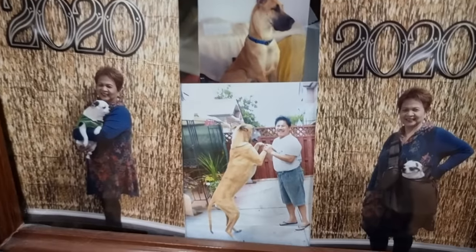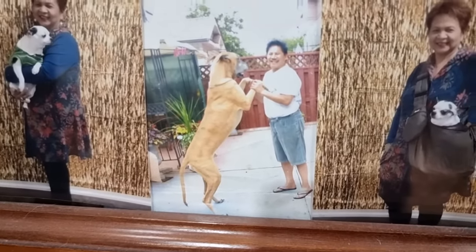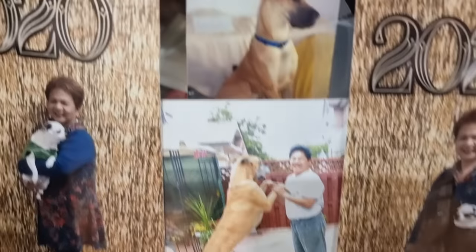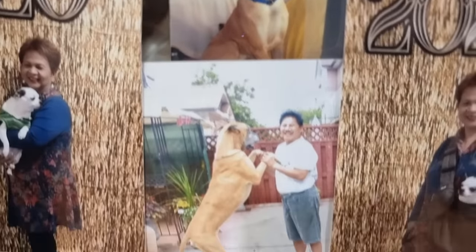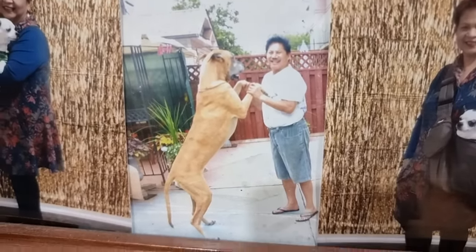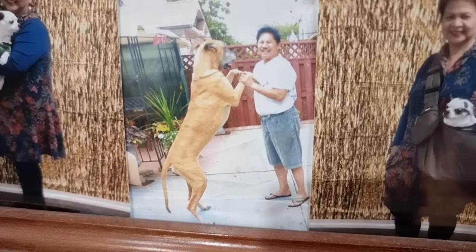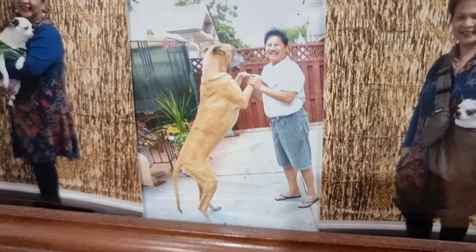OMG guys, I've never showed you guys this. This here was our Great Dane, Mission. He was huge. Huge dog. I miss him. But sadly, Great Danes do not live long. Ours lived till like 8 years, I believe. They're short-lived dogs because of their size.